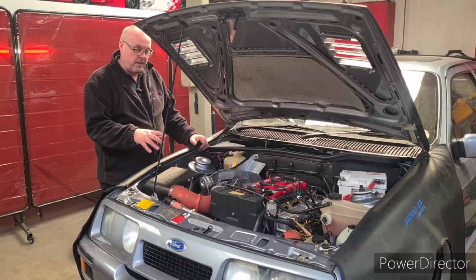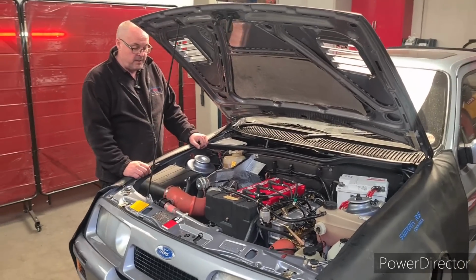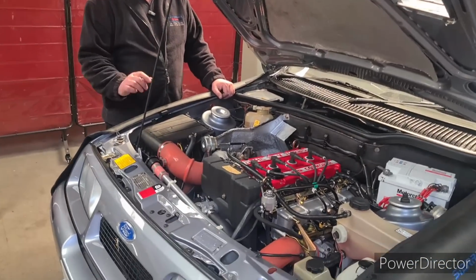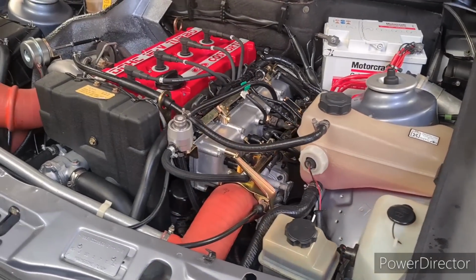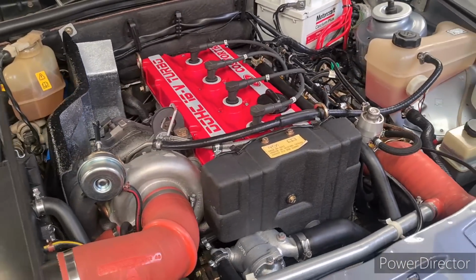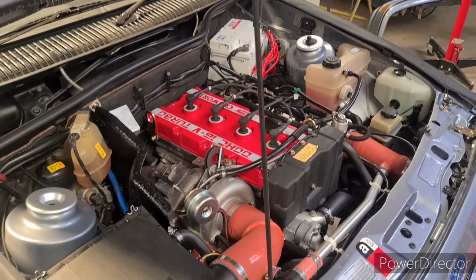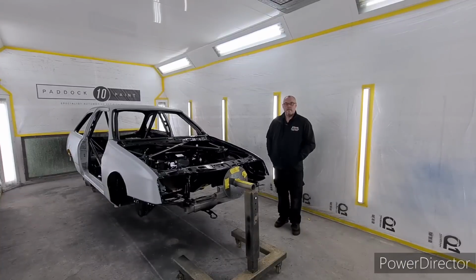While we put it back together, we've cleaned everything. We've had a lot of bolts and brackets zinc plated. The turbo's been rebuilt because it had quite a bit of play in it, and it was the right time to get it done. So I think hopefully you'll see on the video, it speaks for itself. Although it's not a full restoration, as I say, we think it looks good. We're really, really pleased with it, and we hope the owner will be too.